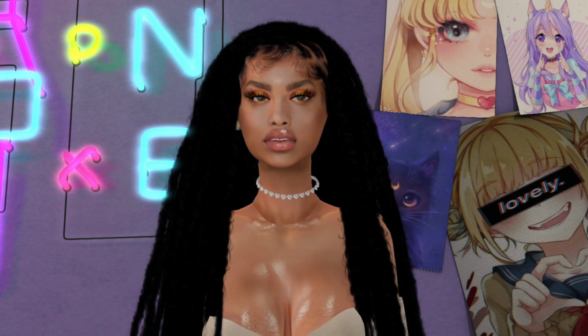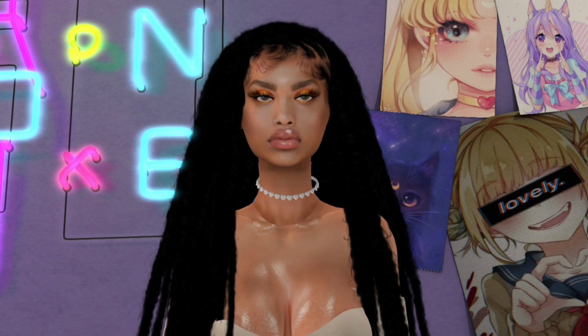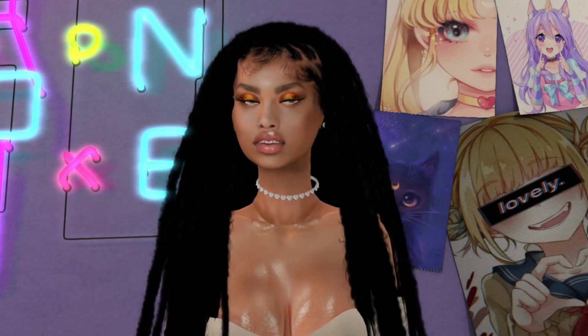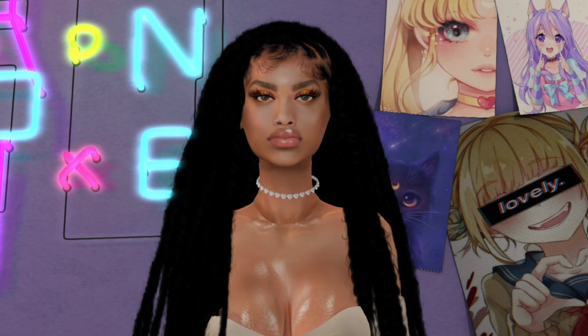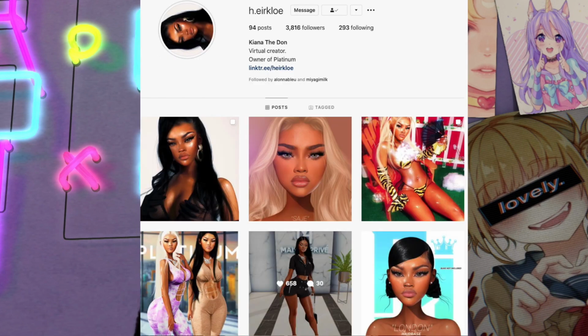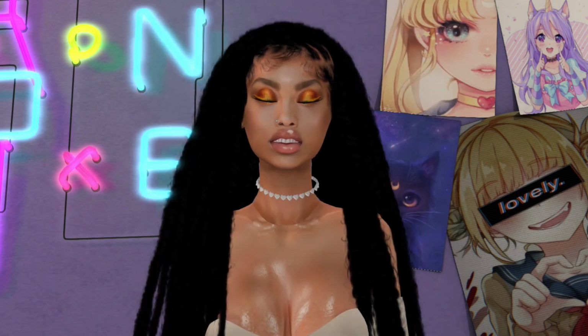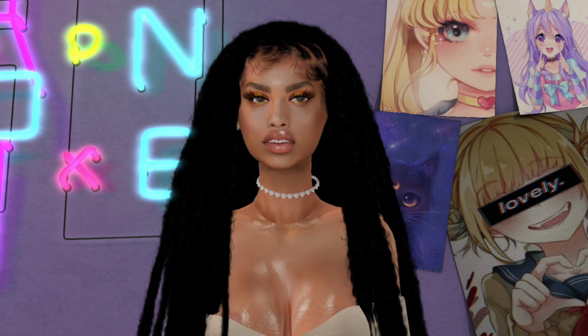I find all my hairs except for the ones from Doe. No, actually, I'm lying. Literally every hair that I have, I found on either Flickr or Instagram through an ad. I mostly get my hairs from Punkless, Doe, and Airlock or Hairlock. I'm probably saying it wrong. I'm sorry, I don't know how to pronounce it. But those three are my top three people for hair. I have a few other random hairs, but those three are my top.